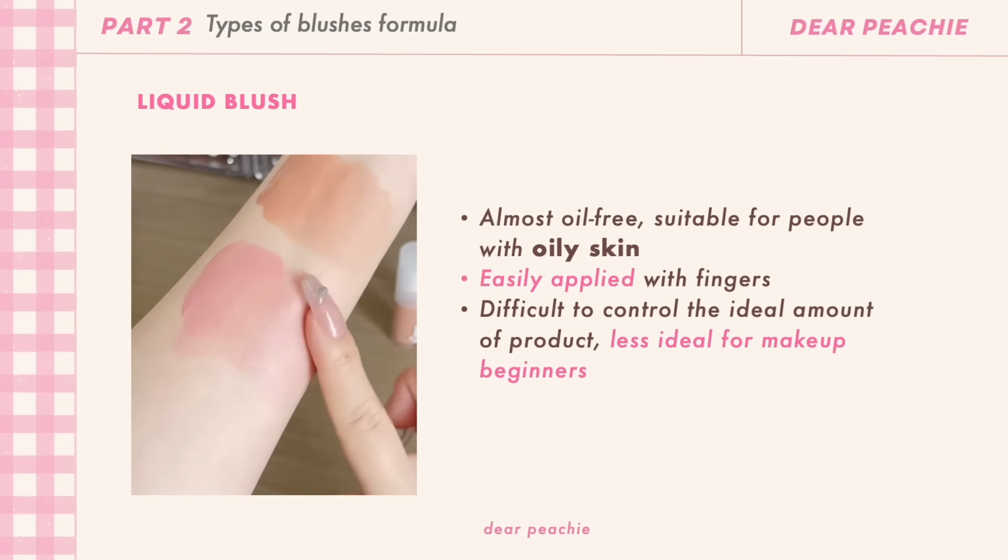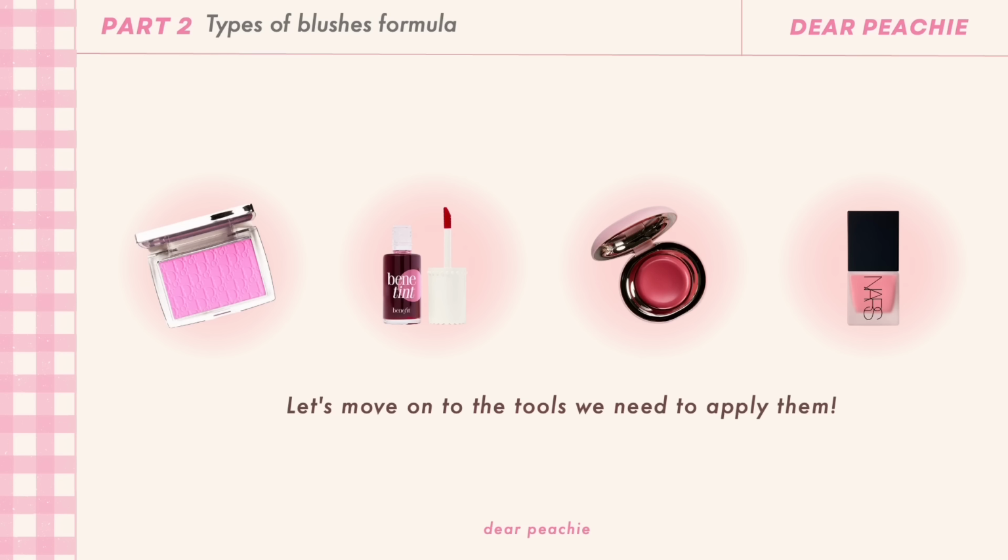Now that we have covered the different types of blush formulas available in the market, let's move on to the tools we need to apply them.